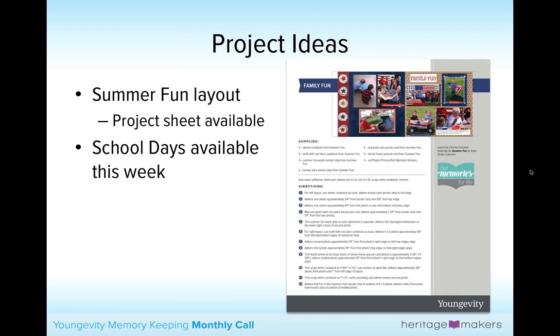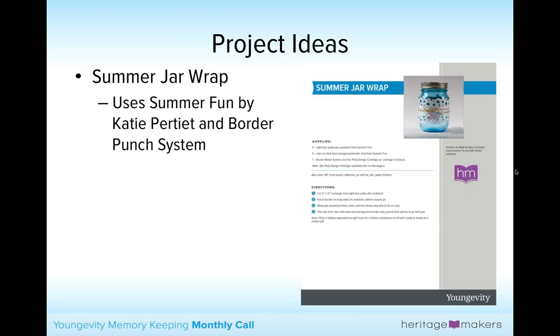Now, project ideas. In case you didn't see this one, we did post on Facebook and shared with some leaders. There's a summer fun layout, this one called Family Fun, using the Summer Fun collection. As I mentioned, we're going to have some school day ones posted pretty soon, but watch for those project sheets that give you some great ideas and are wonderful for taking to your events.